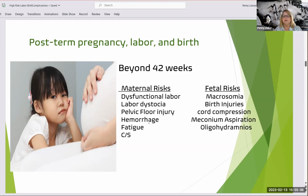Meconium aspiration. A stressed fetus during labor, if a fetus experiences enough hypoxia during labor, poor oxygenation, then they could actually release their first stool in utero. So hypoxia leads to vagal stimulation and then the release of stool. And so when that baby is born and there's stool all over the baby, meconium, then there's an increased risk that they'll actually aspirate that. And we talk about that during high risk OB2.